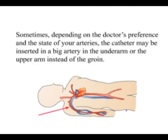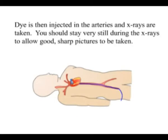Sometimes, depending on the doctor's preference and the state of your arteries, the catheter may be inserted in a big artery in the underarm or the upper arm instead of the groin. Dye is then injected in the arteries and X-rays are taken. You should stay very still during the X-rays to allow good, sharp pictures to be taken.